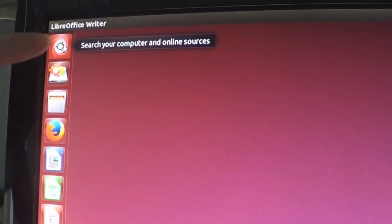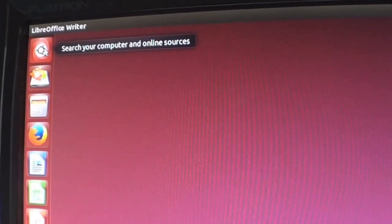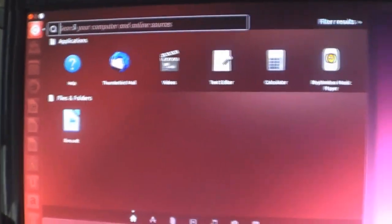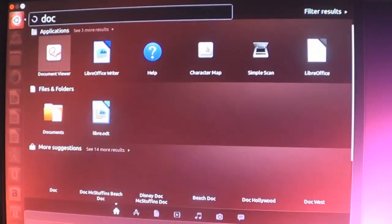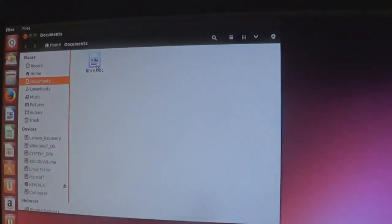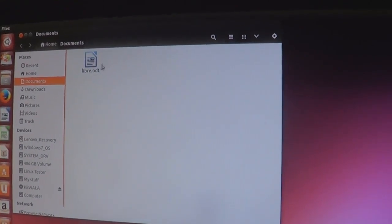Okay, I like the way you go over it. So you may not know what the picture is, but it tells you. Yep. Search your computer. Oh, well, I'm searching my computer for the documents. Now, document viewer? Documents. Wait a sec, here. There, you found it. There is the file. That was easy enough.